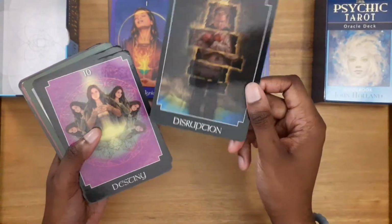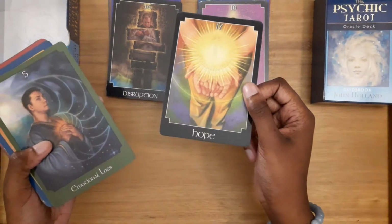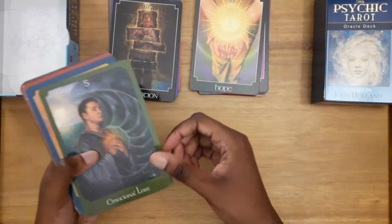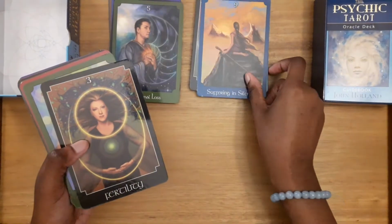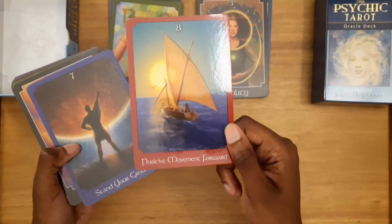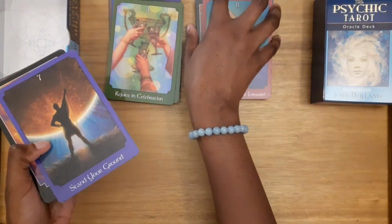This is the Tower, Disruption, the Wheel of Fortune, Destiny, Hope, the Sun. No, this is the Star. Fertility, Empress. See, this is the Eight of Pentacles. It looks like the Six of Swords a little bit, doesn't it? Because that's what I'm saying.